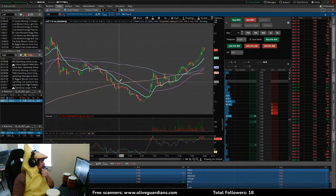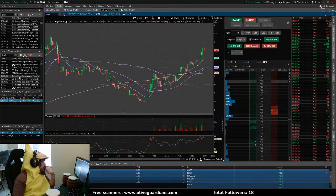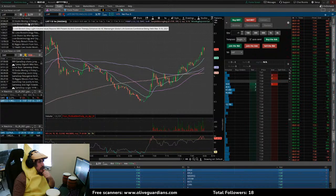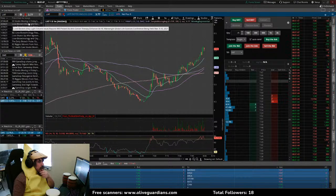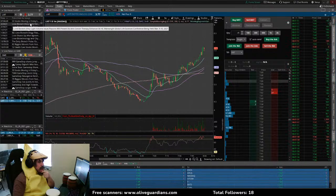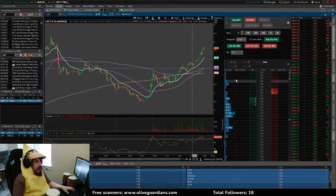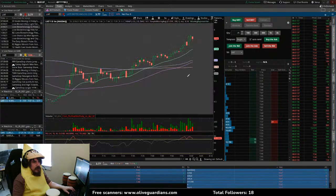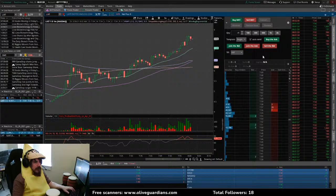So we have LIXT here, which is the leading low float stock. I don't see any news on it. Or was there news yesterday? There are reports that it will present its anti-cancer therapy enhancer at some conference or something. I guess that's the news, but that also happened 2 days ago, so I don't know why it's going up now.